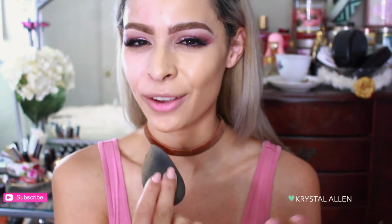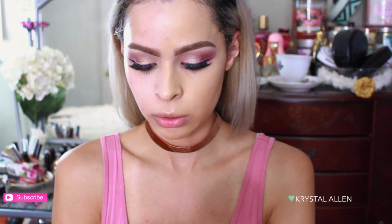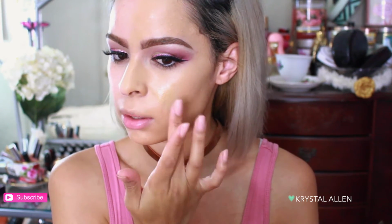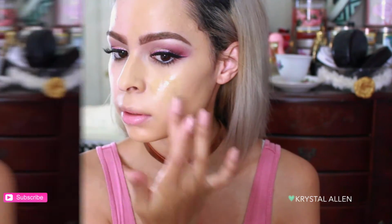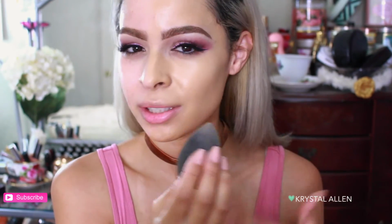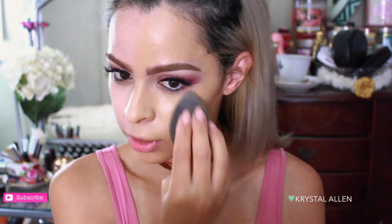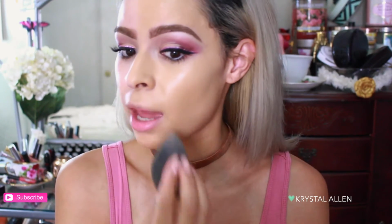Okay, and you can also see that the coverage is really nice at first application. It's definitely a medium coverage, but I'm also going to show you guys if it's buildable. Dot a few more spots right over here where you can kind of still see my freckles a little bit. Since it isn't full coverage, you can still see my freckles. And we're just going to tap that on over. And as you can see, the foundation builds up really nicely with the beauty blender. It's more so full coverage now, so I do like that about the foundation.